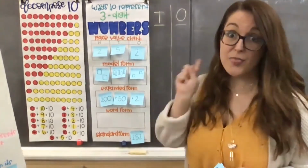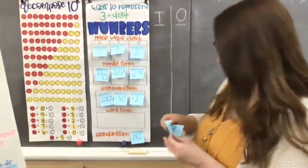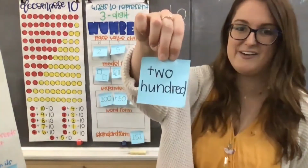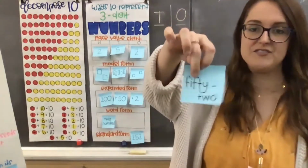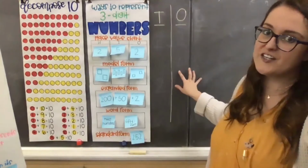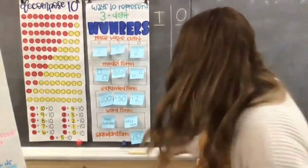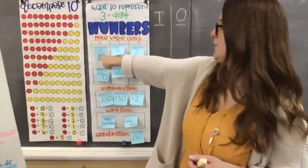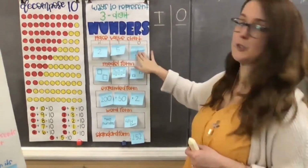And again, the ones place is the only place where the digit and the value are going to be the same. And word form, we get to write it out. So I wrote, you can see it nice here, 252. All right, now we're going to look over here. You can see I already labeled T for tens and O for ones. So we already know if we were breaking it down into the place value of hundreds, tens, and ones, we would have 2 hundreds, 5 tens, and 2 ones.